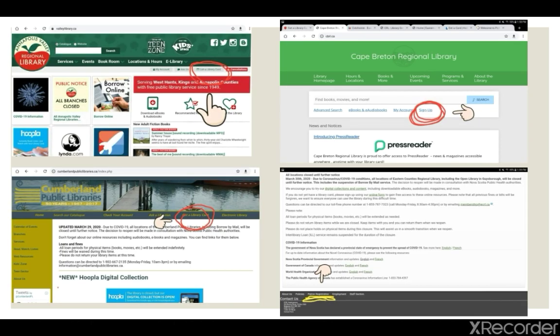So here I have 4 different library system web pages up. I have the Annapolis Valley Regional Library, Cape Breton Regional Library, Cumberland Public Libraries, and the Eastern Counties Public Libraries. Each has a different way that you can register for a library card. So I know it's hard to see, but under Annapolis Valley, you can see in the corner there, I kind of have it highlighted in red. It says get a library card. So that's what you would click on in order to get your card.